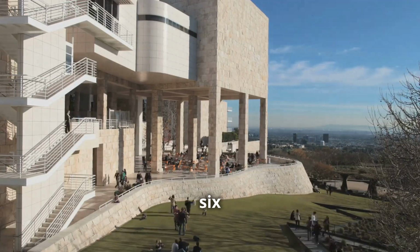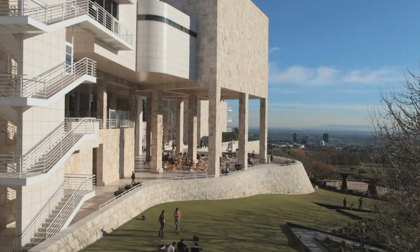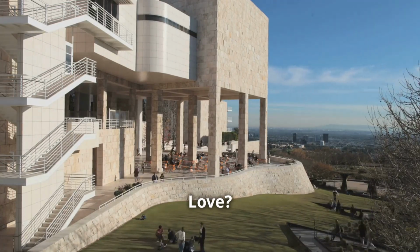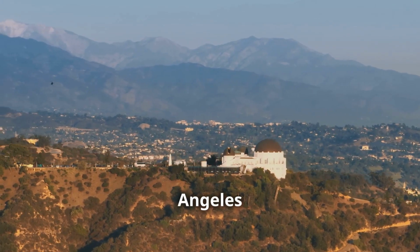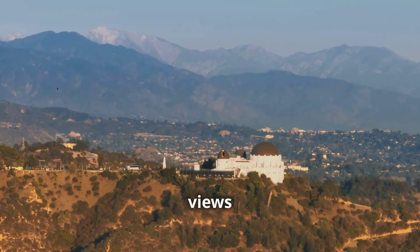Section 6. The Getty Center, Sun, Views, and Van Gogh. What's not to love? Next stop, sunny Los Angeles and the Getty Center, a hilltop oasis with breathtaking views of the city.